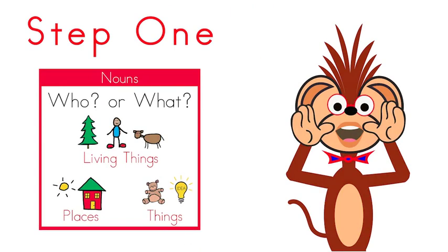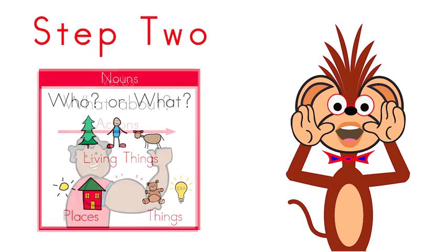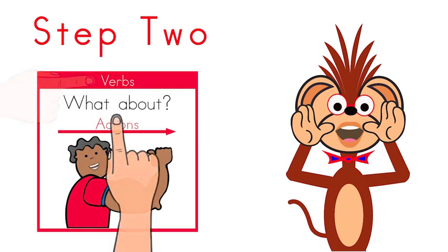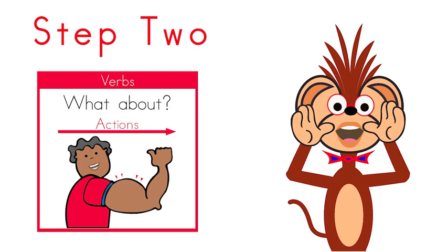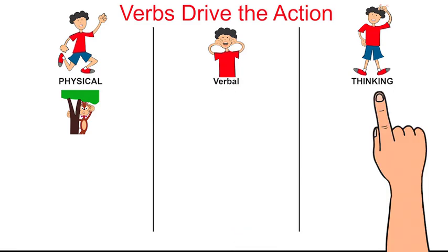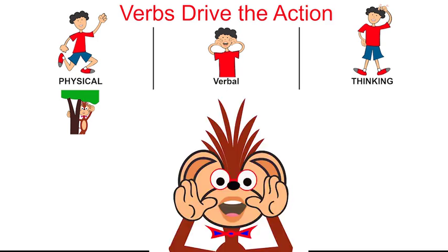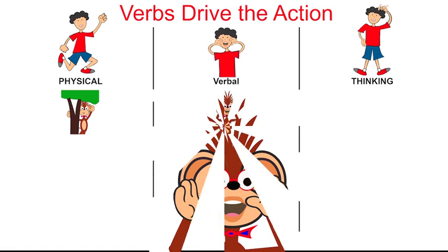Step 1. Find the noun. Who or what is the picture about? Chase. Step 2. Identify the verb. Ask, what about Chase? What is Chase doing? Yelling. Is yelling a physical action or verbal action or thinking action? A verbal action. Yelling is when we say something loudly. Yelling is a verb. We will put the yelling card under verbal actions.